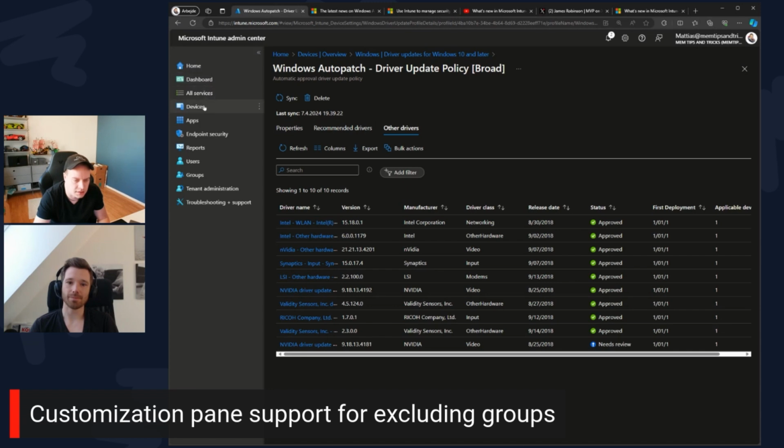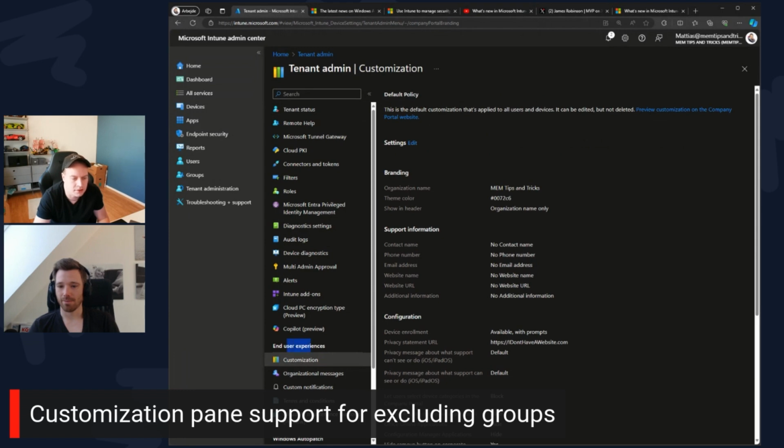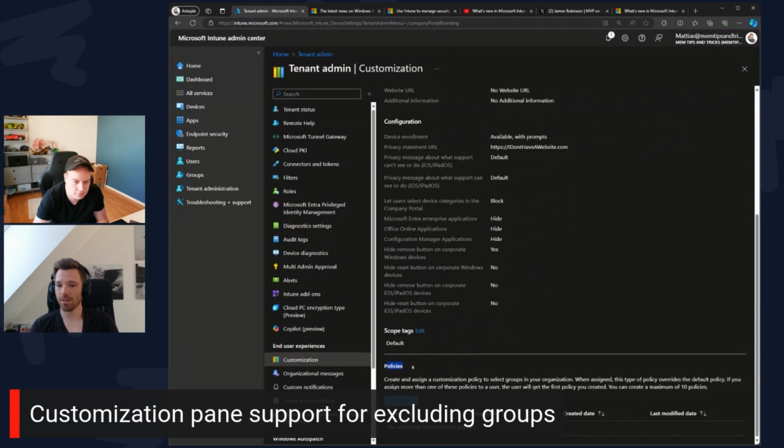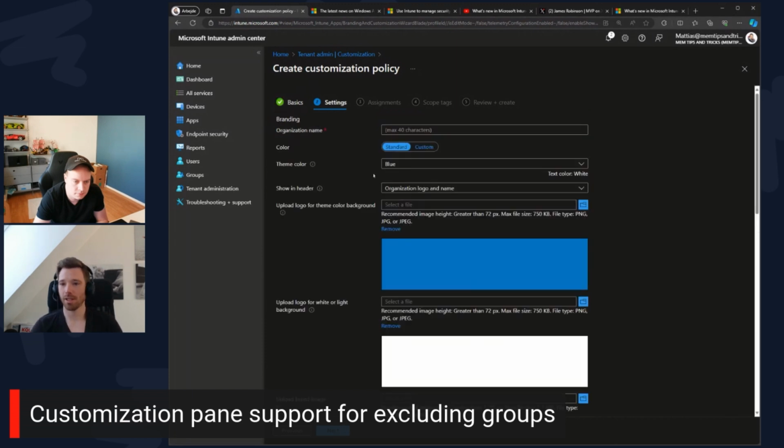Customization pane support for excluding groups. Oh yeah, that customization. Gotcha. End user experience, right? Yeah. And now we have this policy down here where we can actually use user experience. Oh, sorry. Can't spell even. And now you have the possibility when you assign this also to exclude. That wasn't a possibility before. So now you can go ahead and assign something default and then exclude some certain devices or users, and then make sure they get another customization profile. That's pretty neat.